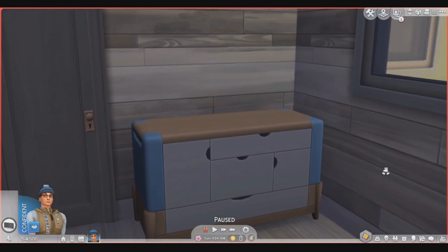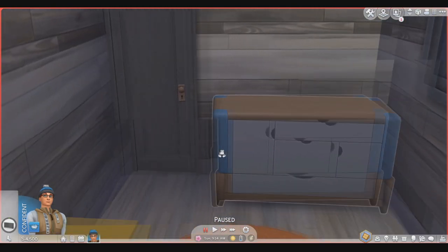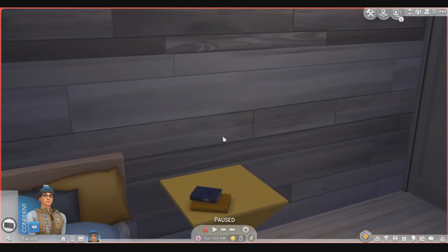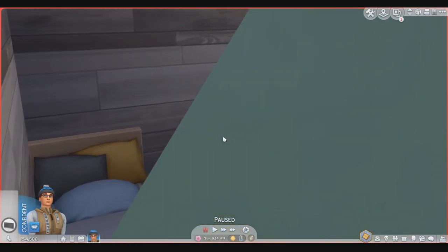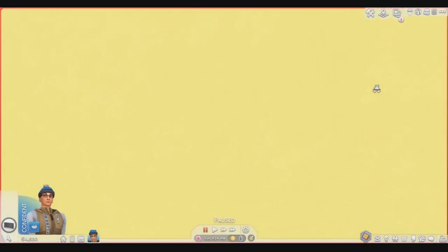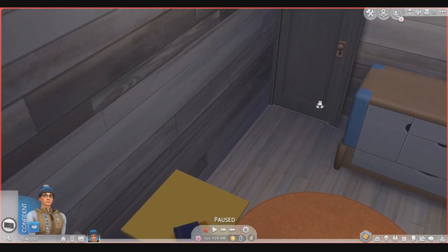Okay, so we got a weird functioning dresser. Wall to wall. Oh, God, I can't pronounce this. Wall to wall. Wood wall. And floor to wall. Wood floor. So basically, it's wood on wood on wood with the wood door. I'm so sorry you can't see. I'm bad at camera angles.